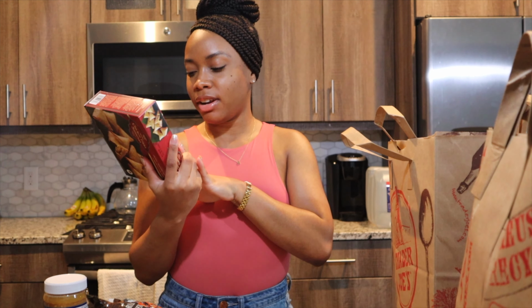And of course, to go with my peanut butter, I have my green apples. I literally cannot eat peanut butter and apples with any other apples besides the Granny Smith apples, the green apples. That's the only apples that I can eat with peanut butter. Even without peanut butter, I only really eat the green apples. It's just my preference, really.